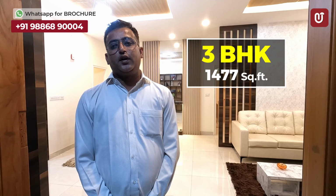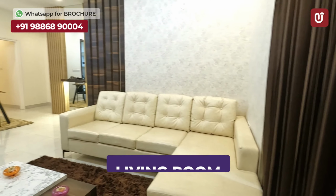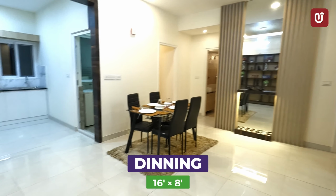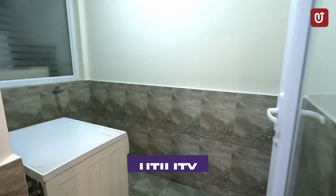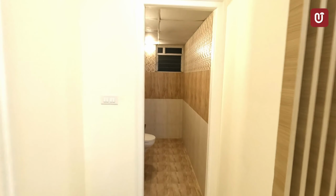Now I will show you the model apartment, which is around 1477 square feet, 3 BHK with 2 toilets. If you enter the property, you will find the living area, plus your dining, your kitchen and your utility is totally separate. This is the common toilet.